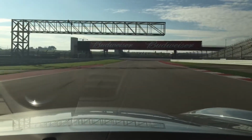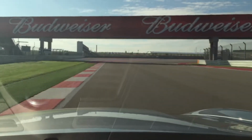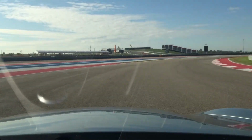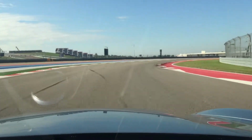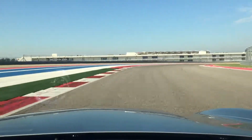A bunch of people over your roof. Steady, just really slow down and point a bunch of people by. Point them by. All right, keep going. Accelerate. All right. More gas, please. Throttle, throttle.